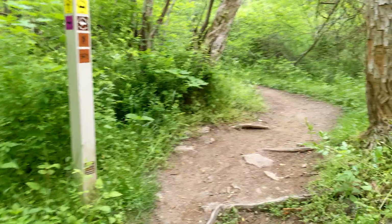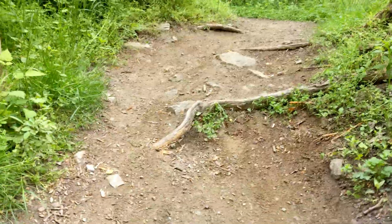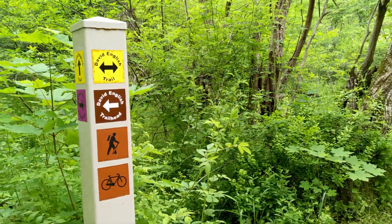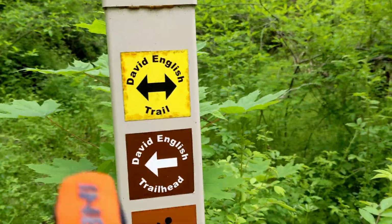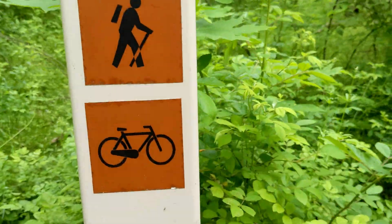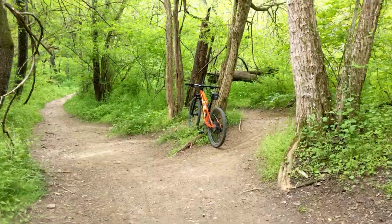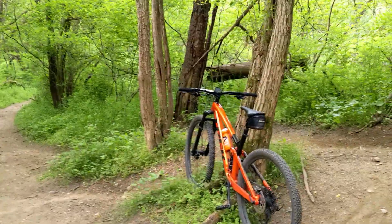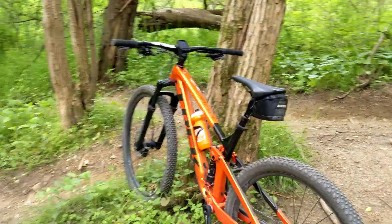Yeah. I mean, you can't really tell on camera, but it's looking pretty good. So yeah, David English Trail. You got the trailhead, which is up there to the right, and it's good for hikers and bikers. So we're gonna head back, get the general, and I might dip into that trail and come back out this way. All right, let's go.